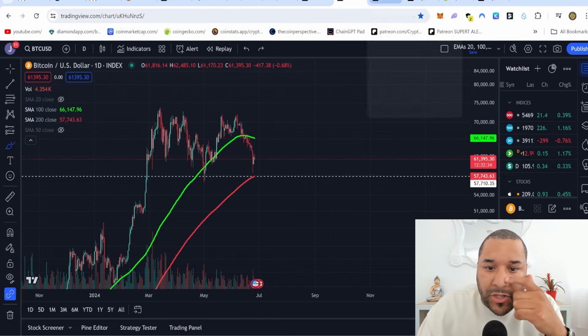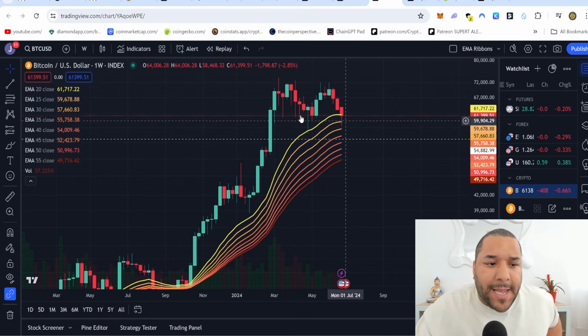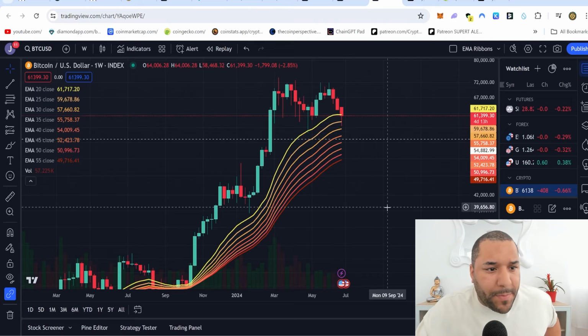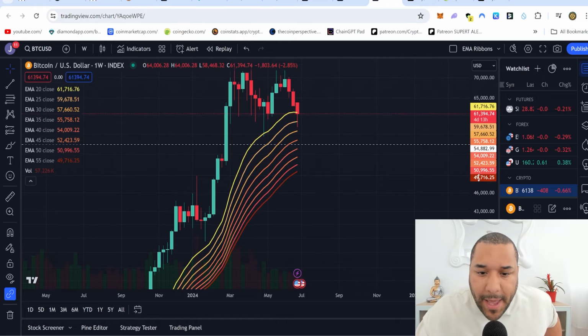I want to show you a few other charts that I've got up here as well. This is the EMA ribbons, right? So the EMA ribbons, like I said in the last video, it might look scary if you fall down to like 57K, but it wouldn't be that scary when you look at it on the EMA ribbons because it's kind of still in a bullish trend.